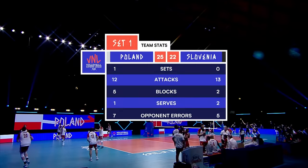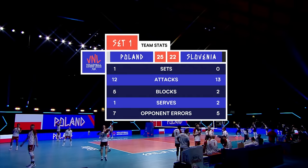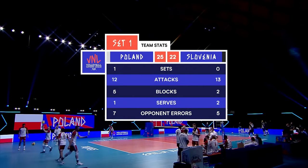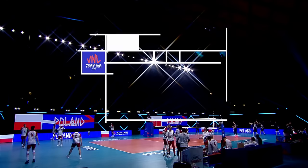I think you're absolutely right. Poland just gave Slovenia a smackdown in that first set. Here are the stats that tell the tale of it. Poland 5 blocks, Slovenia 2. Slovenia more aces. In terms of opponent errors, Slovenia gave Poland 7 points. Poland only gave Slovenia 5.